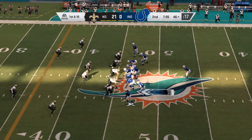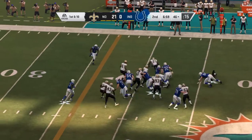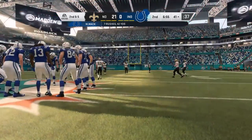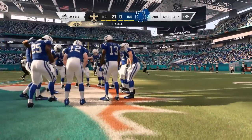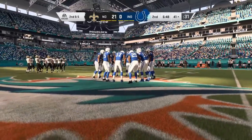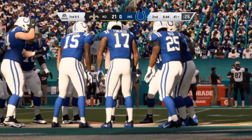Here's another 1st and 10. Now Mack. 5 yards on the carry. Good pickup on first down. Frustrating for a defense, energizing for an offense. Finding a way to create that type of yardage in your running game, that'll make the guys carrying the ball very, very happy.